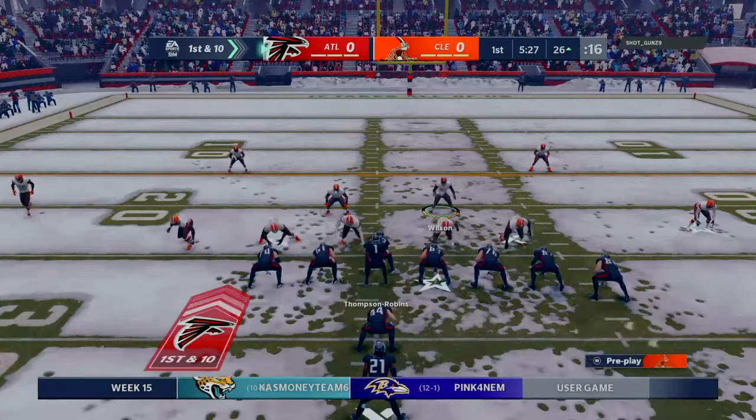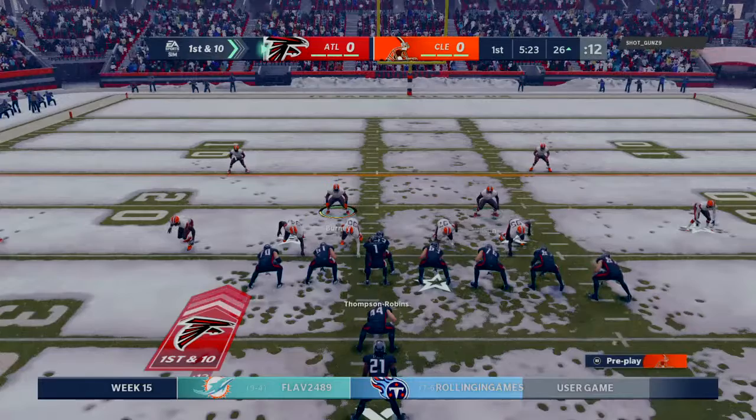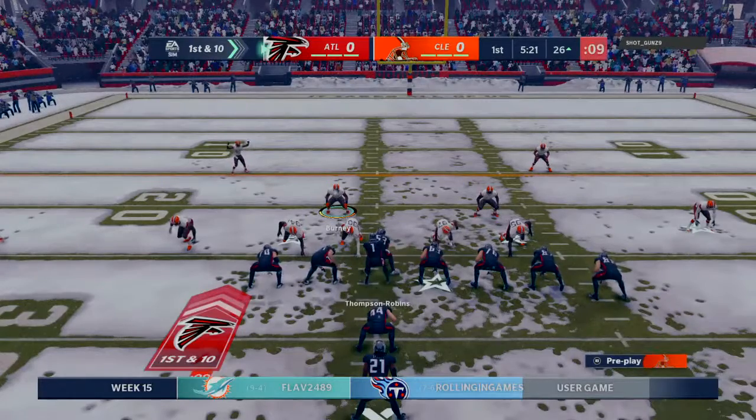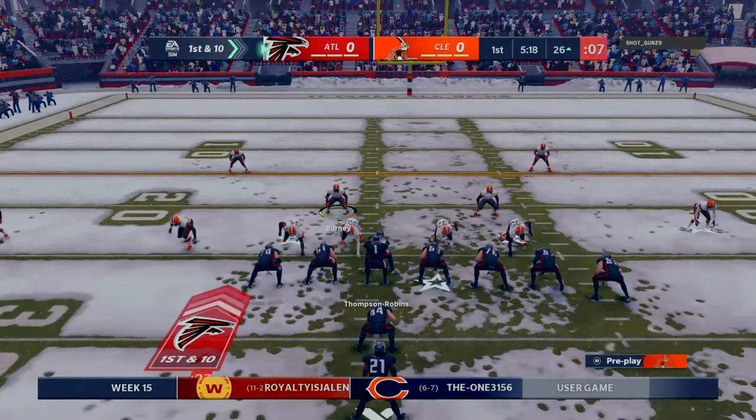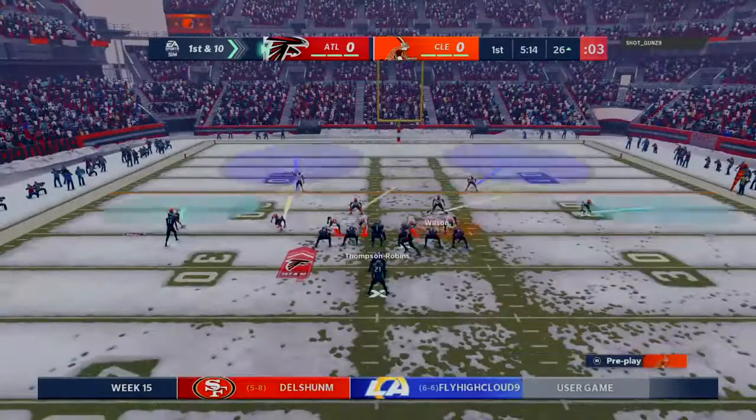Get this ball back for the offense. Let's go. Mike 55. Hey, eat. I'm coming. 25. Check 25. Check hot route. Hot.